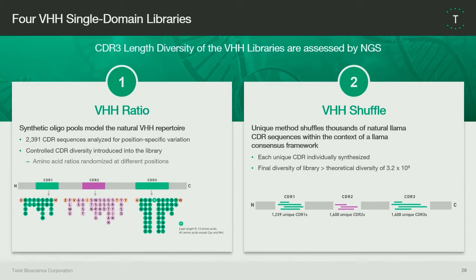The second library is what we call our VHH shuffle library, which is still built off of a consensus llama framework. But here I wanted to do something a little different. Rather than use mixtures of oligos that mimic the ratios of amino acids that are allowed within the diversity set, what if I could just shuffle the natural llama CDRs as they exist in the database and come up with unique antibodies that bind any target we wish? And that's exactly what we see. What's really cool about this library is the overall theoretical diversity is actually lower than the practical diversity. So that allows me to fully select and screen the entire diversity of the library, which is quite unique for a phage display library.